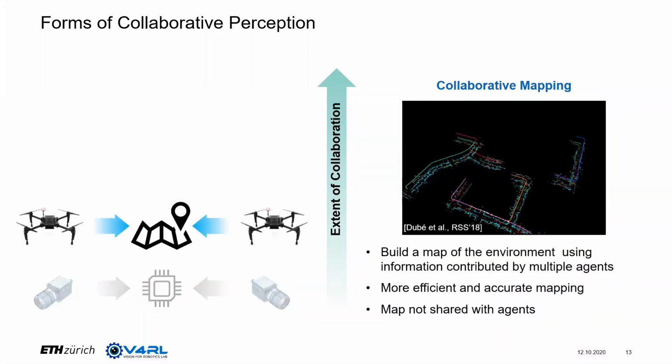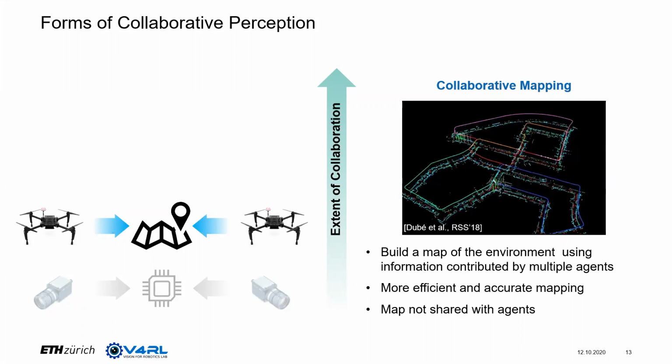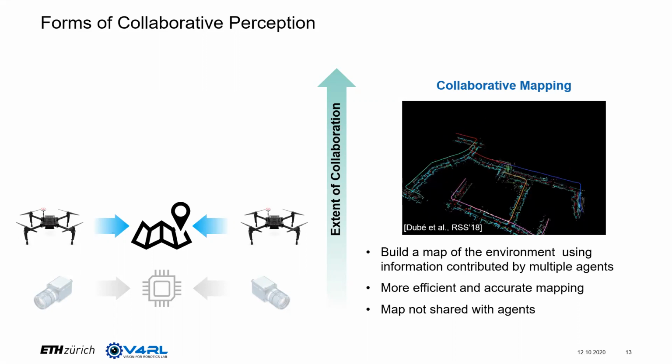The next thing that we want to look at is collaborative mapping. As the name says, we build a map with data contributed by multiple agents. Here in this image, for example, we would have two UAVs or two drones that are contributing to our map. The good thing is we can have a more efficient and more accurate mapping process since we have more data from more agents. But as indicated by these arrows, the map is not shared with the agents, so they cannot benefit from this nice and accurate map that we are building from their data.